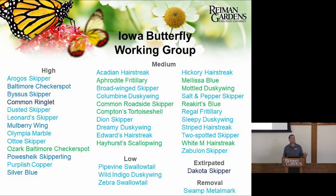Both are found more recently, more in the state, as things are starting to extend their range and come up higher north than they would have traditionally in the past. You'll also see on this list here that even at that time, the Dakota skipper was listed as extirpated. I think when the group meets again and does this process over again, you would find more species put into the extirpated category at this time, because they just have not been seen in the state for a really long time. Poweshiek skipperling would definitely move to that category.